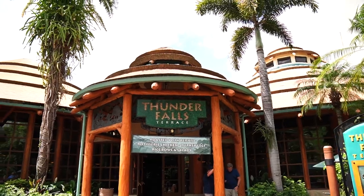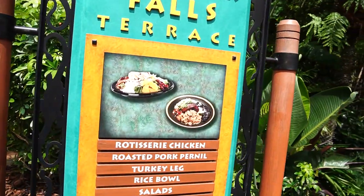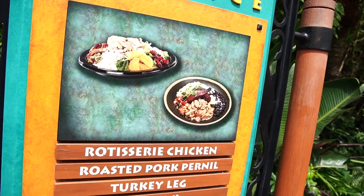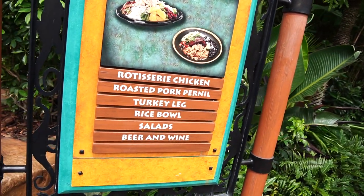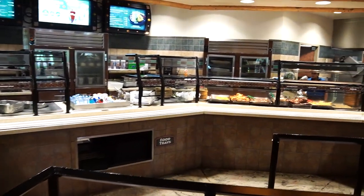You never know. All right, we're gonna head into Thunder Falls. Looks kind of good. Some nice plantains, some rotisserie pork, rotisserie chicken, turkey leg rice bowls. Well, there's hardly anybody over here. Okay. I think this should be pretty good.